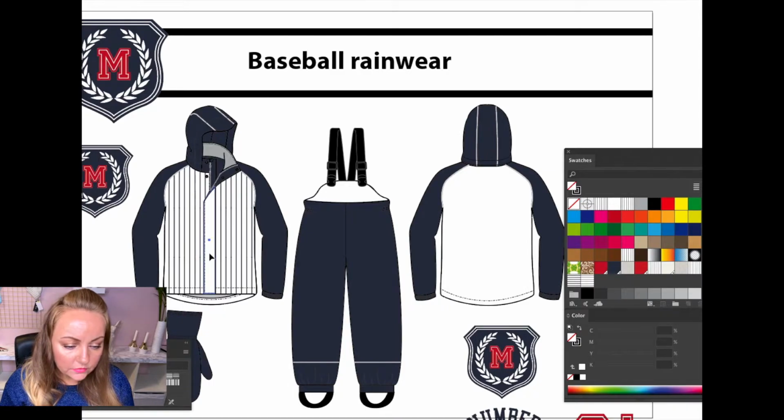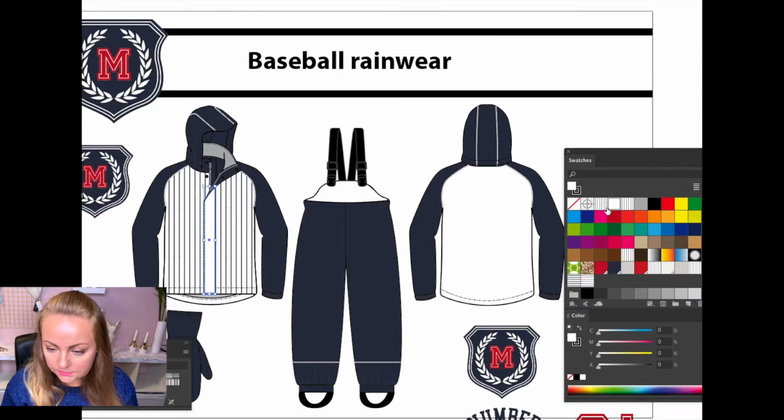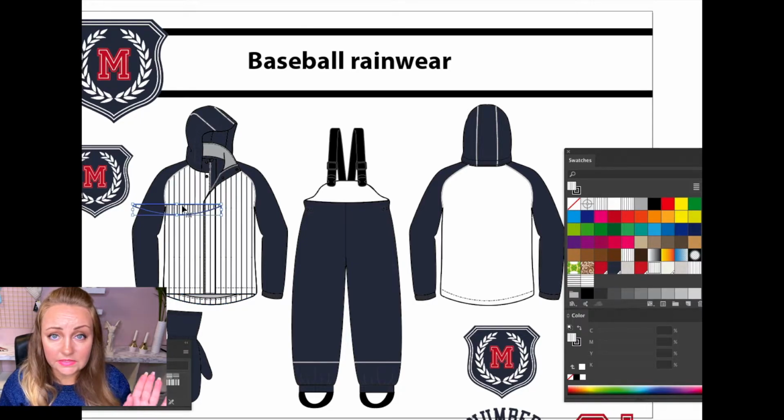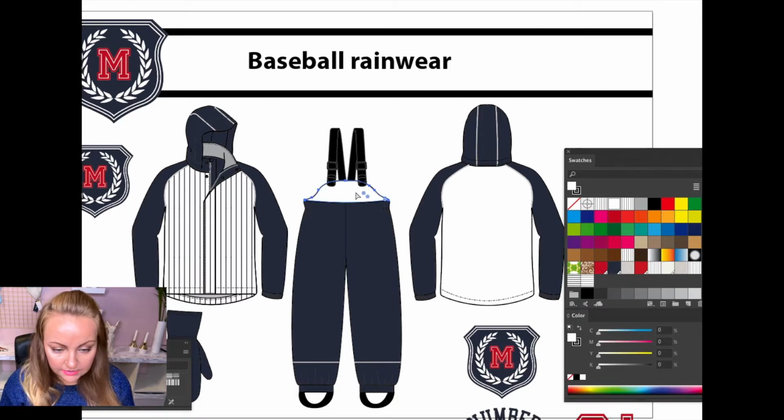Okay, so now what I'm doing is I'm selecting these areas, and I am using Command C and Command F. So I copy the area and then I place it on top of the other one. Because if you just use Command C and Command V, then it's just going to paste wherever. Like watch this. Command C, Command V, then it just pastes up here, and that's not what I want. I want it to paste right on top of the other one. So I use Command F. So right now, Command C, Command F, and then I have a layer right on top of the white one, and I can make it striped. And I'm doing the same thing here.